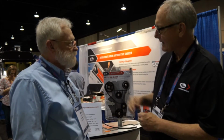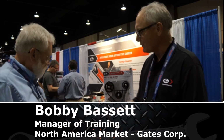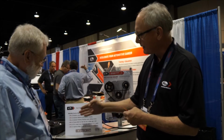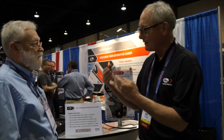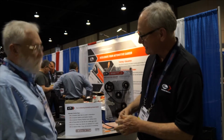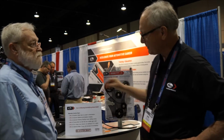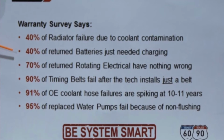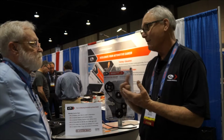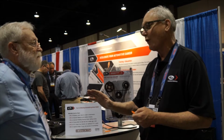Well, Jim, I'd like to start off by showing you some of what I call the hard numbers. These are percentages that we work with manufacturers on, typically after the technician installs something and there's a failure. When we talk about a tensioner or even a belt replacement, these are numbers to think about: 40% of returned batteries. You buy a battery, install it, and it doesn't hold the charge, so it goes back to the factory. Up to 40% of the time, all it needed was charging.